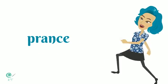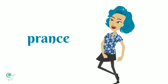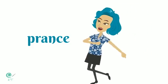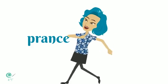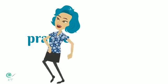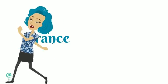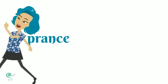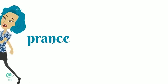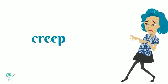I love the word prance. Prance is a word that describes the way someone walks, usually when they're quite happy. If you have a prance in your step, it means that you're not quite skipping, but you're walking with a kind of jump in your step. Often we use this word to describe the way that horses walk, when they pick up their legs and look like they're kind of jumping but walking. We call this prancing.